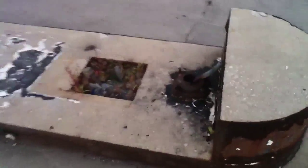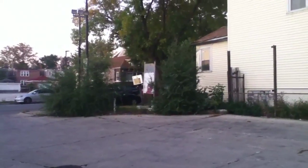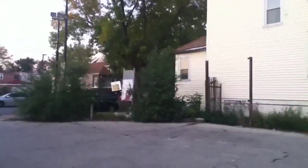This is where the gas pumps used to be. I remember them pretty clearly. And that's an air pump right there to pump air in your tires, but I'll go over there in a second.